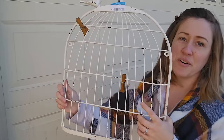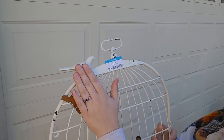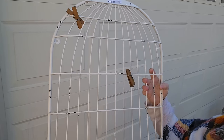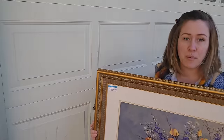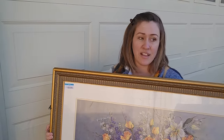Next, this beautiful birdcage wall hanging was only $3.99. It has a distressed white finish, and it came with these clips, although I have more of them that I can add to it. And I think this would be adorable for a springtime cottage decor style. My next piece is so heavy, but this was my favorite thing that I got in this whole haul, I think.